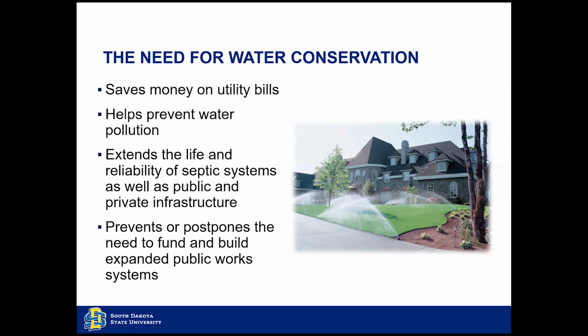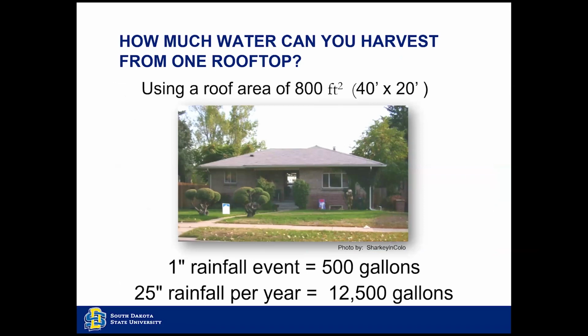And the last bullet point is essentially, if you put less downstream or into the sewage system, then that again decreases the amount of expansion that you need. If you have 10,000 more people move in, but everyone cuts their use by 10%, then you don't need as big of an expansion, or an expansion as soon, as if everyone also increases their water use in addition to moving in.